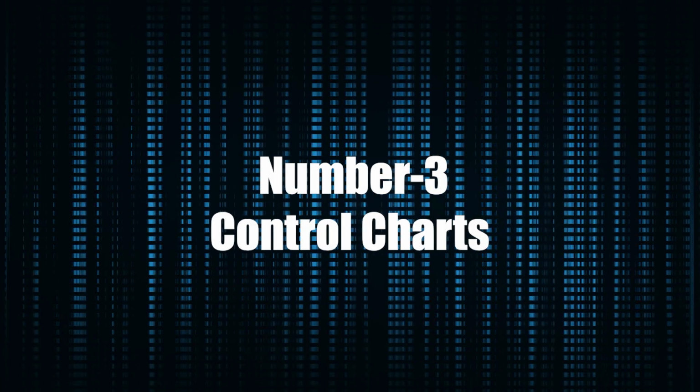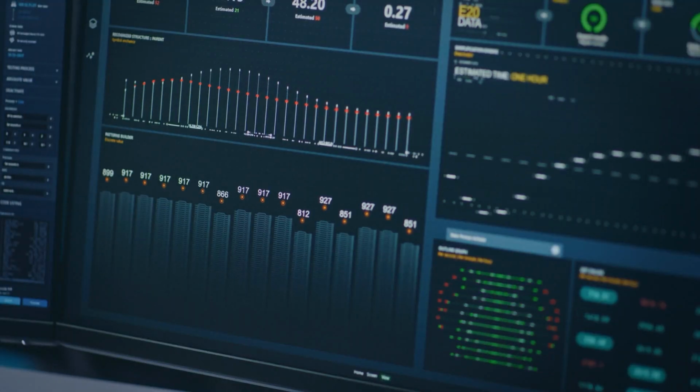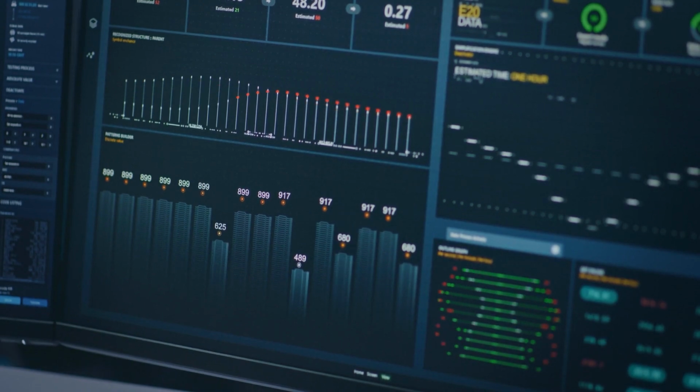Tool number 3, control charts. X bar R and P charts. This is where most green belts separate themselves from problem solvers who just react to every data point. Control charts help you to distinguish between the real insights and the random noise.